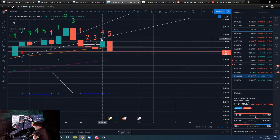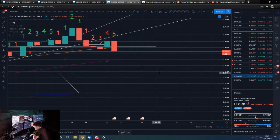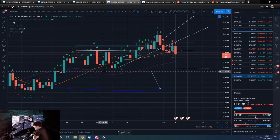Perfect back test. I mean, this is why we like back tests. And then after the back test, what happened? We then came back down, and that's what a back test is. That's where you basically sell the back test once we start to come down. So now we're actually below the 21 as well, so we could be making our way down. I would expect us to come down to this horizontal anyway.